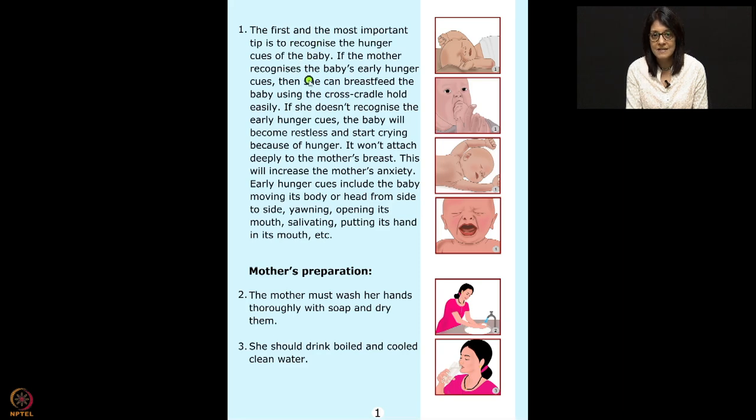If the mother recognizes the baby's early hunger cues, then she can breastfeed the baby using the cross cradle hold easily. This PDF I've created in cross cradle hold because we have seen really good results. If she doesn't recognize the early hunger cues, the baby will become restless and start crying because of hunger. When the baby is crying with hunger, it is extremely difficult to attach the baby. It takes time to calm down the baby and then reattach. So this understanding of early hunger cues is very, very important.